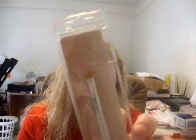My daughter wanted to order some stuff from Elf with her allowance, and I wanted to go ahead and check out their brushes. So I ordered their foundation brush, which feels really nice. Their concealer brush, which is teeny tiny.